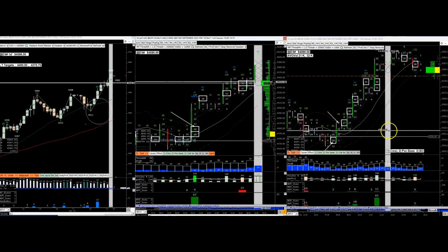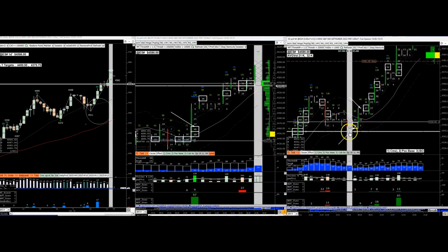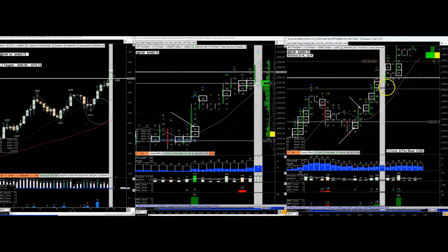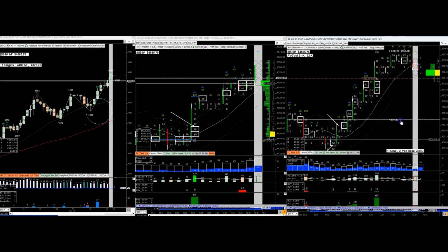How do you know? You just go to the lower time frame and you see, okay, pull back, pull back, pull back. It was making a little bit of lower lows, and 58,000 contracts came in and initiated the higher high. Boom. And it started going up. There you go.